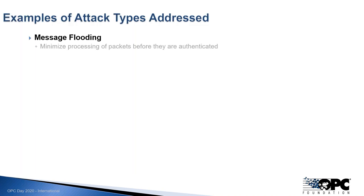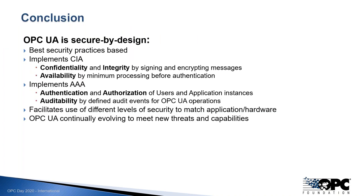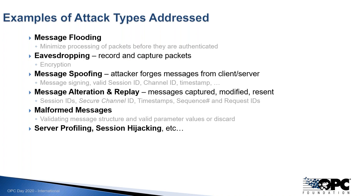Okay, now as far as how these are addressed, I won't go through each of these, but when we talk about each of the attacks, these are just broken out for some of them. There's a particular mechanism inside OPC UA that is used to prevent it. So let's say we take message spoofing, where someone's trying to forge a message between the client and the server, kind of injected in there. Besides message signing, there's also session IDs that have to match up. There's a channel ID that has to match up. Timestamps have to match up. So it's kind of a multi-factor security even at each one of these steps, right?